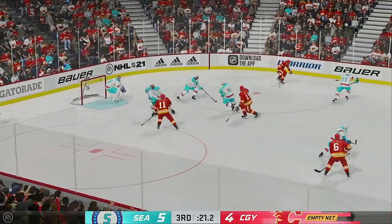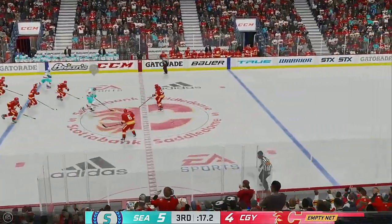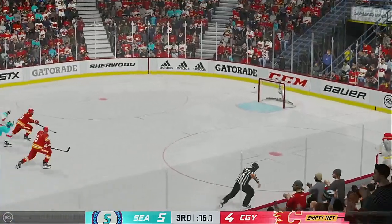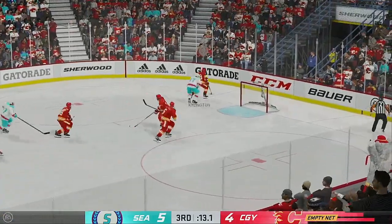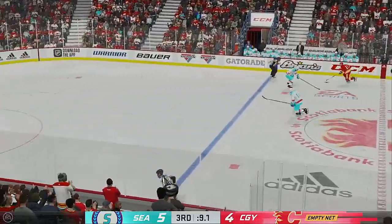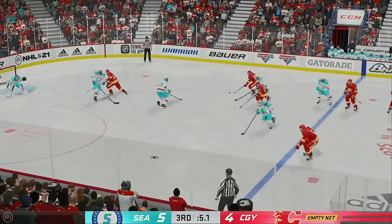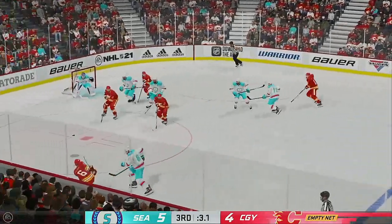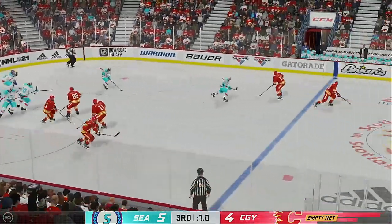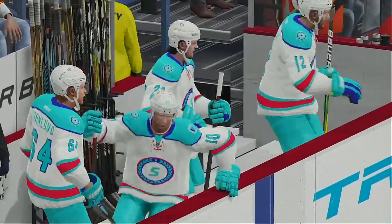Goaltender has made his way to the bench. The extra attacker's out. They need a goal here big time. Grabbed along the boards by Athanasiou. Fires towards the empty net. Misses. Grabs the puck in the defensive zone. Backlund's picking up steam. Here's a shot from the boards. Just wide of the net. And that's all she wrote from this one here tonight.